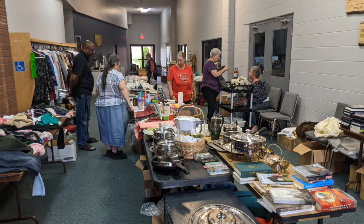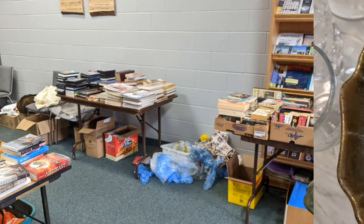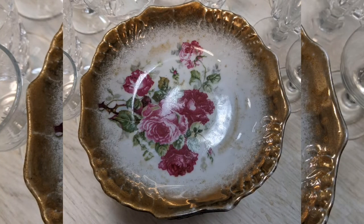These are all the treasures that they had on offer. And they had books as well as, I'm sure they had some Bibles that were available because they were sending someone on a mission. So this was a choose and donate what you can.